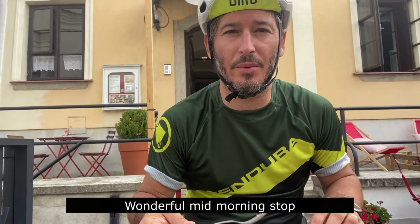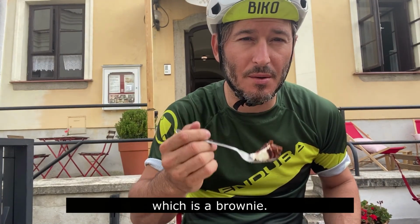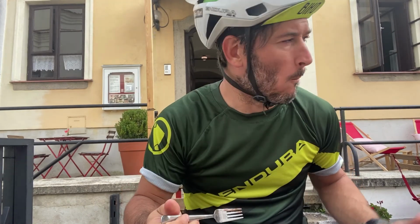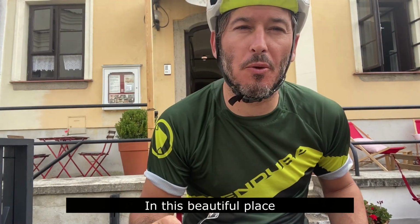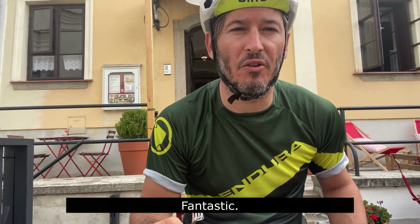Wonderful mid-morning stop here in Jindřichův Hradec. I even found my favorite sweet, which is a brownie. This beautiful place is also recommended on the Česko Okolo website. Fantastic.